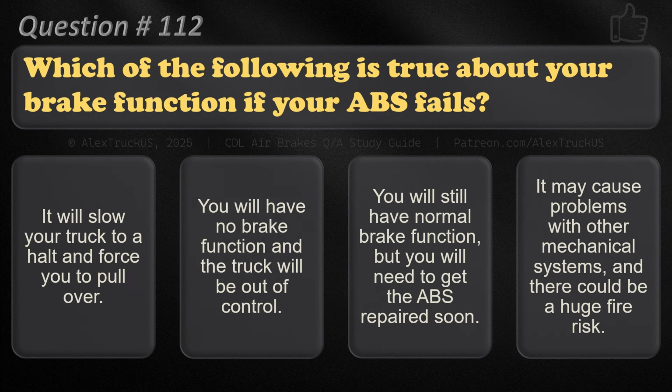Question 112. Which of the following is true about your brake function if your ABS fails? It will slow your truck to a halt and force you to pull over. You will have no brake function and the truck will be out of control. You will still have normal brake function, but you will need to get the ABS repaired soon. It may cause problems with other mechanical systems, and there could be a huge fire risk. The correct answer is: you will still have normal brake function, but you will need to get the ABS repaired soon.